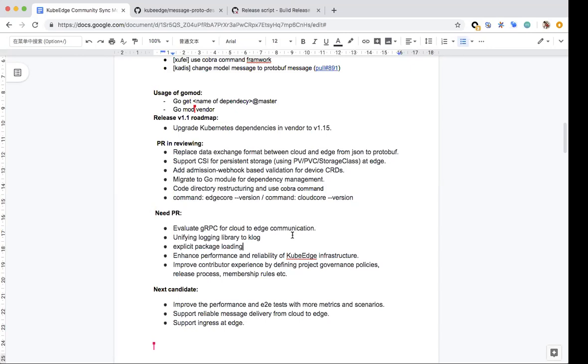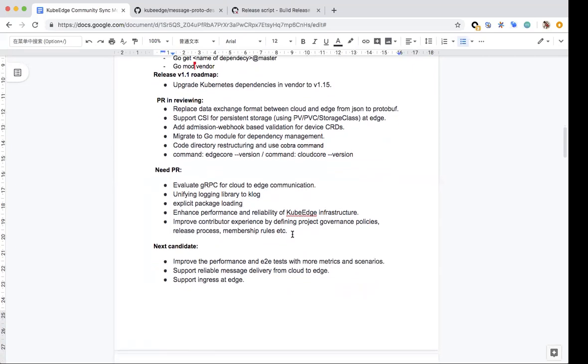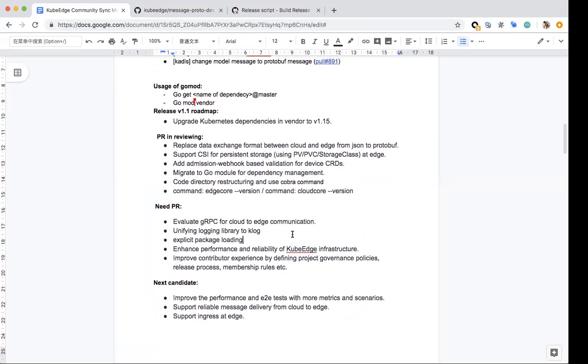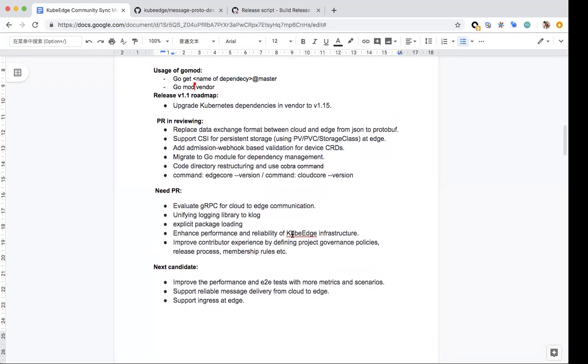Okay, any questions about the roadmap? Okay, would anyone like to discuss anything?